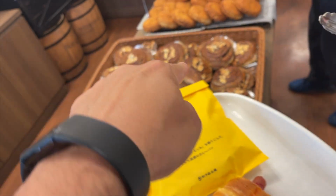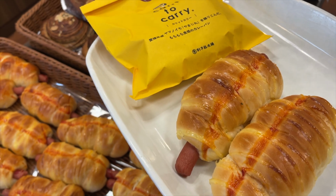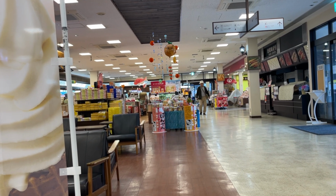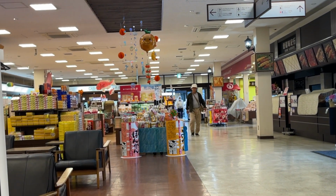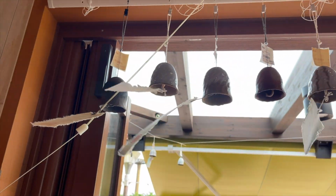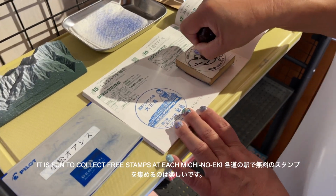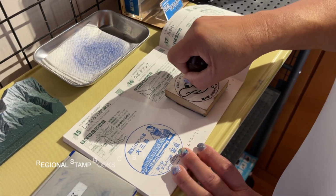Let's look at. Is that too much? Wait. This is a Shikoku book. All right, so there you go.